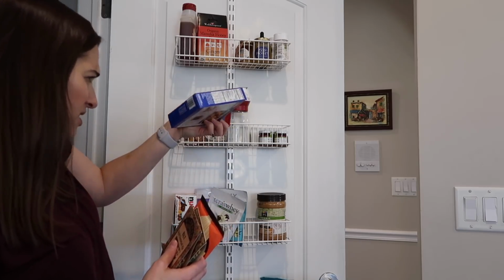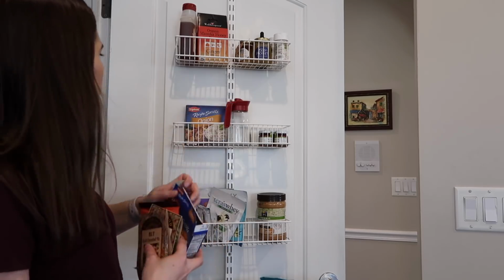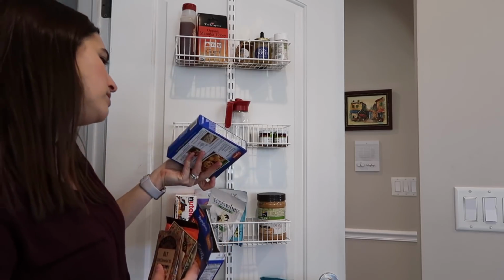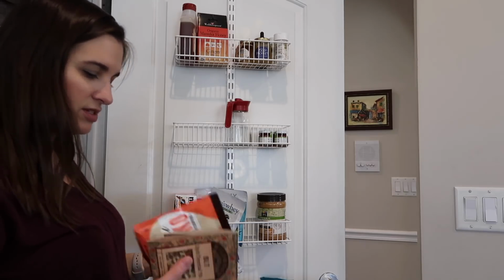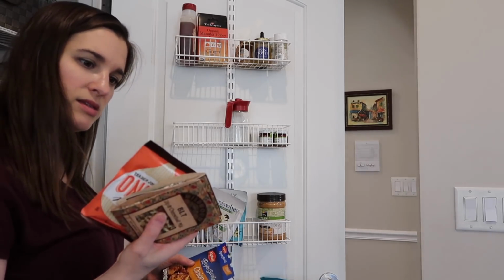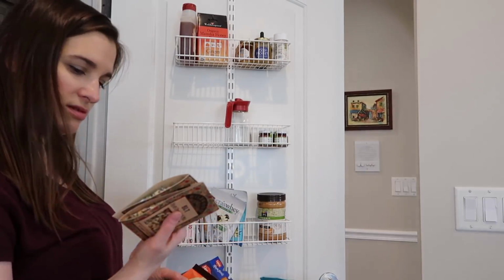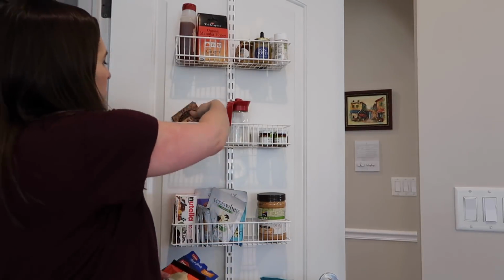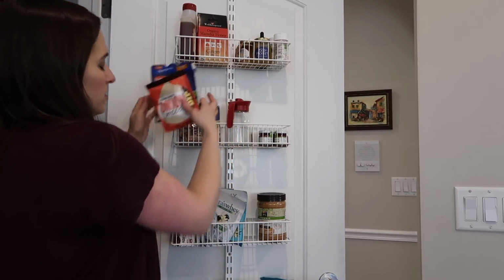Where's the best if used by? Oh, did expire. Oh, I guess we need some new. We need some new dip mixes. Huh? I didn't know those expired. Do these expire? What did it say? Okay, I'm gonna keep one just to have on hand. We'll toss the rest.